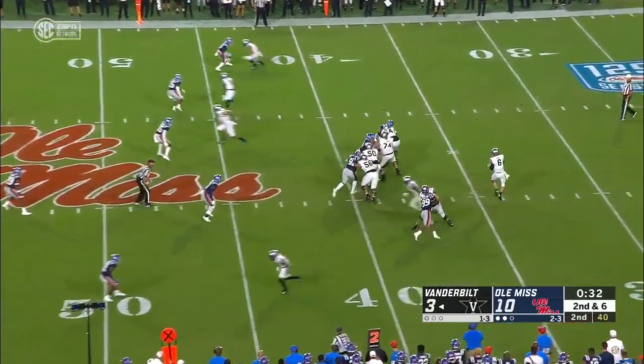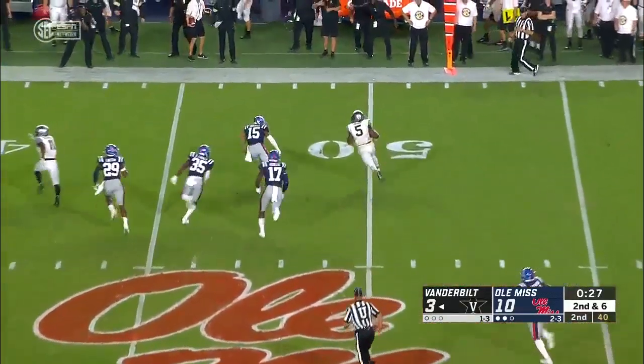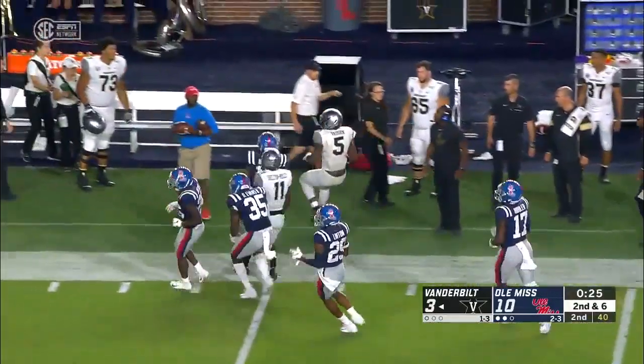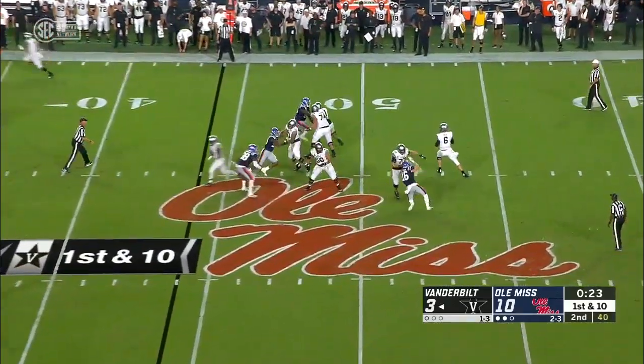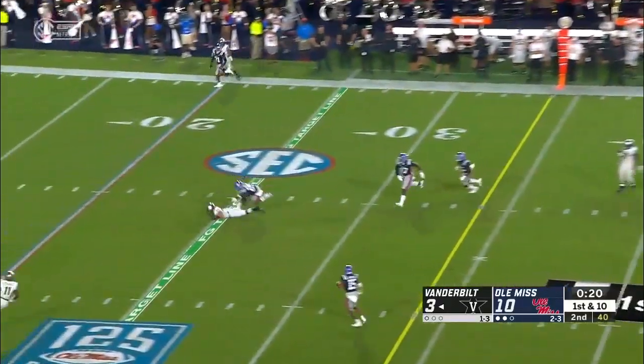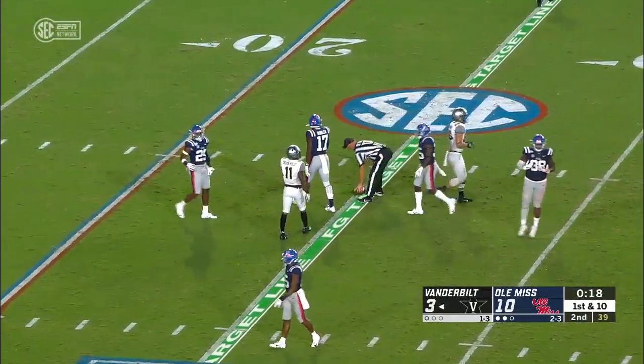Downfield, and Plumlee's not doing it. Pinckney open over the middle for a quick moment. Now it's Keyshawn Vaughn underneath. And Vaughn will turn it upfield and turn it into a 15-yard gain. Four-man rush. Neal over the middle. What a grab! Fantastic catch by Bresnahan, who just entered for Pinckney.